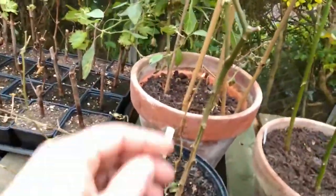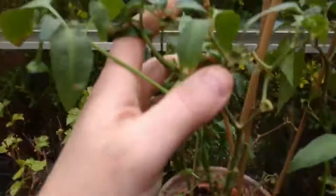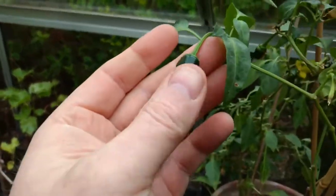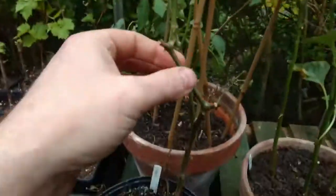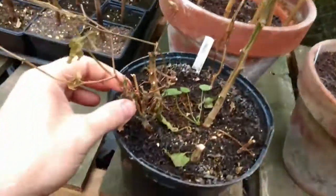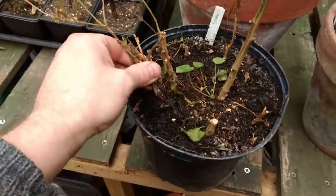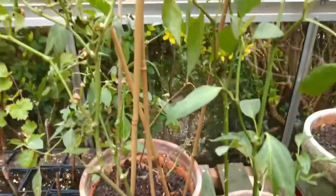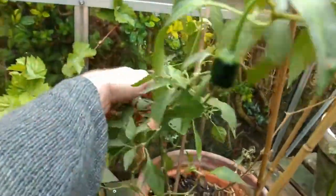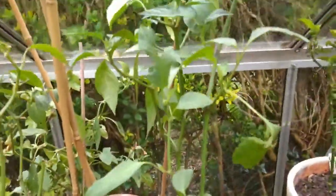Some of them we've had for years. So this one here, I think, is the oldest one we've got. This is a little chili. I think it might be a jalapeno. I can't remember off the top of my head. Still growing chilies. This plant is now 3 years old. One of his friends hasn't made it. So what I'm going to do is pot all these up in some fresh compost for the year. So that'll be the next job.